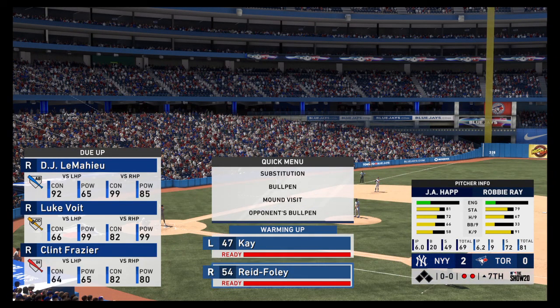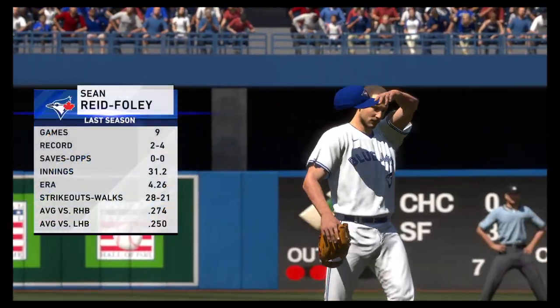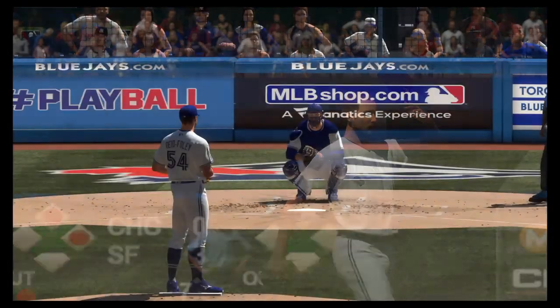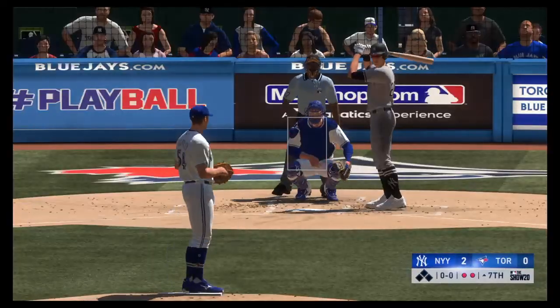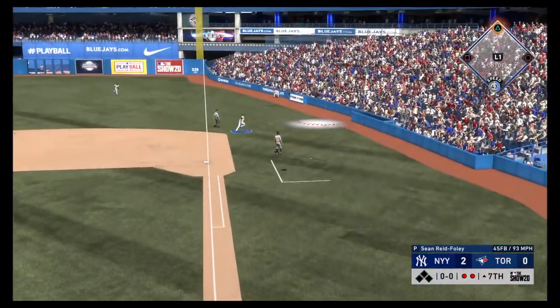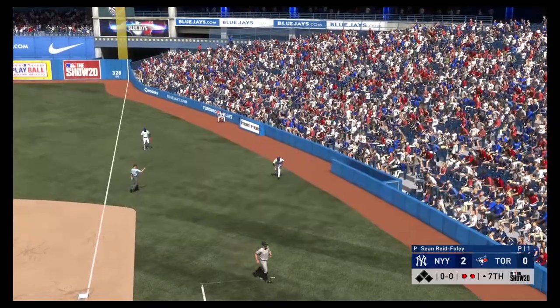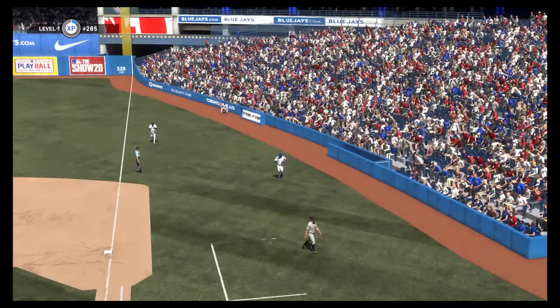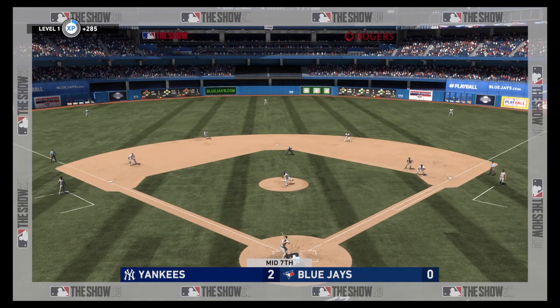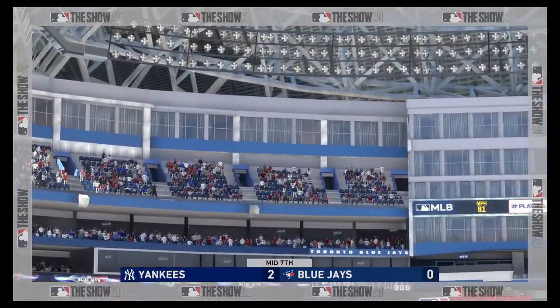Now batting, the first baseman, DJ LeMahieu. Sean Reed Foley will get the ball here as he looks to get the final out in the top of the 7th. Number 54. And that sends DJ LeMahieu into the box. Popped him up. Guerrero has room in foul territory. He makes the play, and that'll end the inning. Ladies and gentlemen, Yankees get a couple on the 2-run home run. Get up and stretch. It's now 2-0 New York.